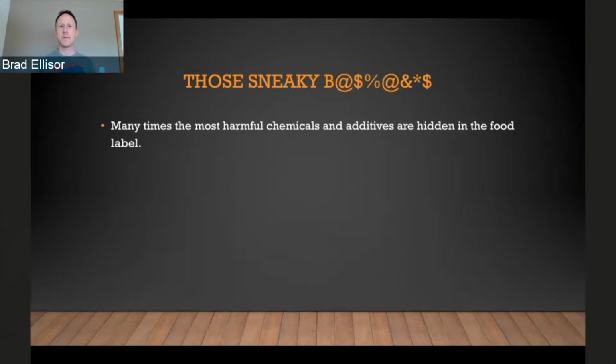So in terms of ingredients, if we are going to be buying food that has ingredients lists, we do need to know, like, where do we start, right? What do these ingredients mean? How do I know what to eat, what not to eat? So many times, the most harmful chemicals and additives are hidden in the food labels. Often it's not going to say, X and such food, and then, excitotoxic chemical, right? It's going to be hidden. And the chemical industry and food industry is very sneaky about some of these processes.